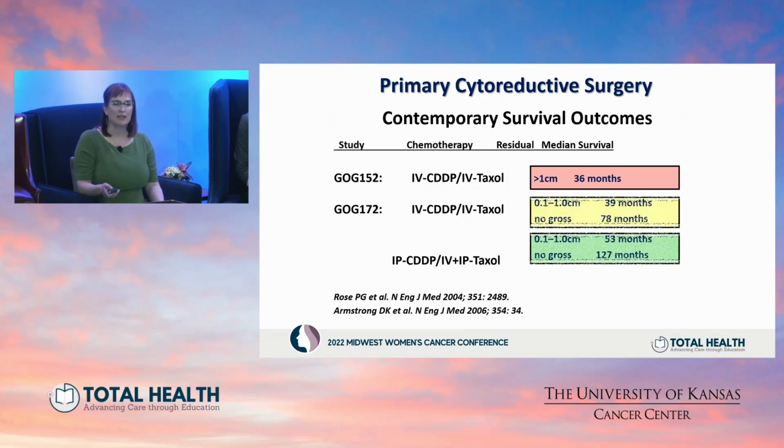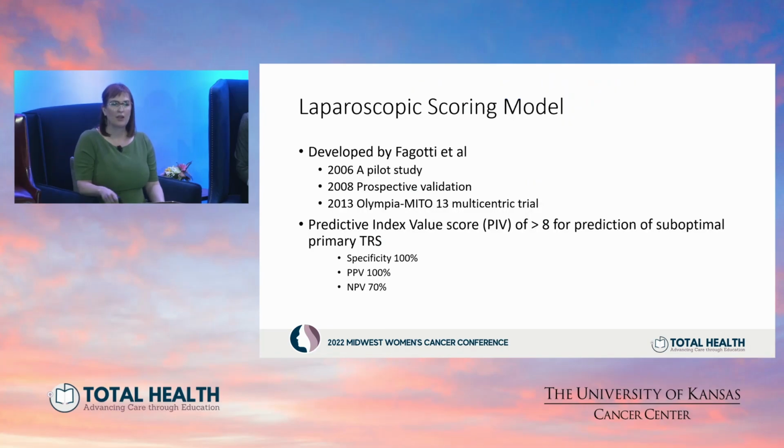This is just looking at a few different trials, and again, you're seeing patients that are not optimally debulked have much lower overall survival. Then GOG 172 and follow-up of that: patients that had no gross residual disease, we were seeing overall survivals of 127 months. That's essentially unheard of from what we saw even just 20 years ago.